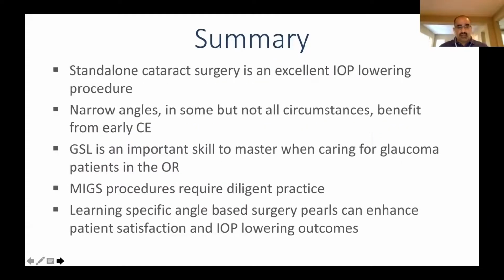So, summary: standalone cataract surgery is an excellent IOP lowering procedure. Narrow angles in some but not all circumstances benefit from early cataract surgery. GSL is an important skill to master when caring for glaucoma patients in the operating room. MIGS procedures require diligent practice. We have to go in and do the practice before doing our first procedure so we get comfortable with the positioning. And learning specific angle-based surgery pearls can enhance patient satisfaction. Talk to your colleagues who are doing the procedure.